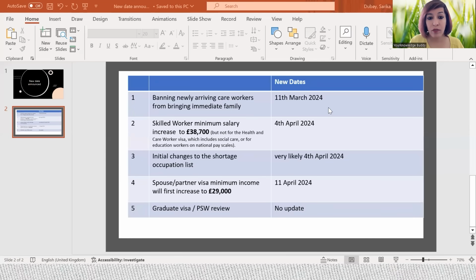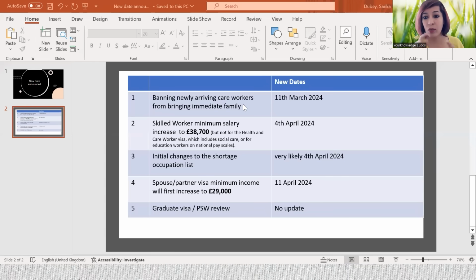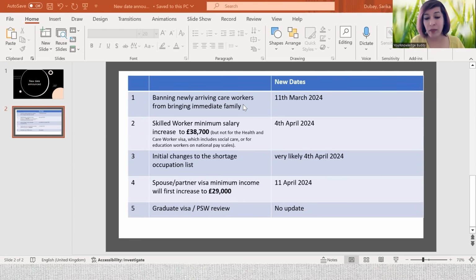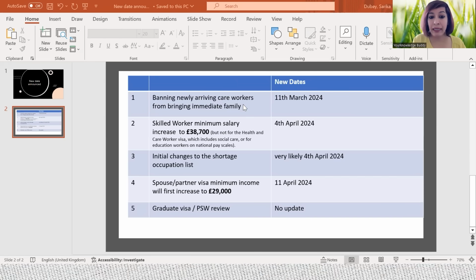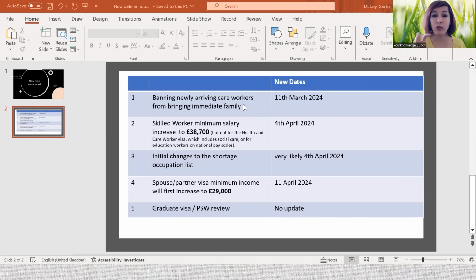From 11th of March 2024, you cannot bring your dependents on a carer visa. Remember, not all professions are impacted, only the carer and senior carer. Now, if you are coming on a skilled worker visa from 4th of April, the new salary threshold is 38,700. But again, for healthcare worker visas, and also social care and education workers, you are not impacted as you are exempted from the salary threshold.